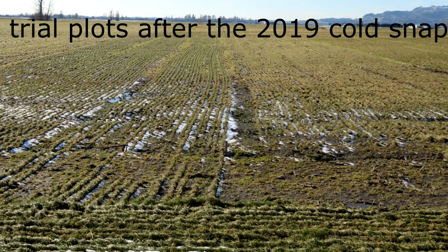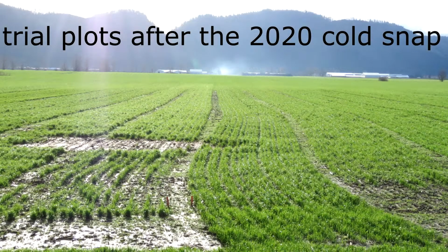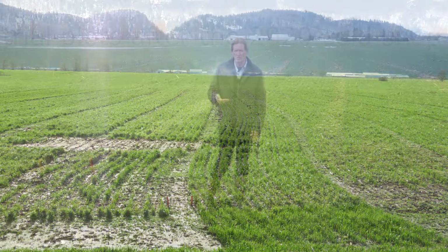But again, we run these trial plots of the ryegrasses, different species that I want to look at, and I always come back after a cold snap to see which one's the most winter hardy, and then we start adjusting our cover crops again too. We'll pull out this ryegrass, put this one in. That's a newer version of it that's a little bit more winter hardy, that grows a bit better.